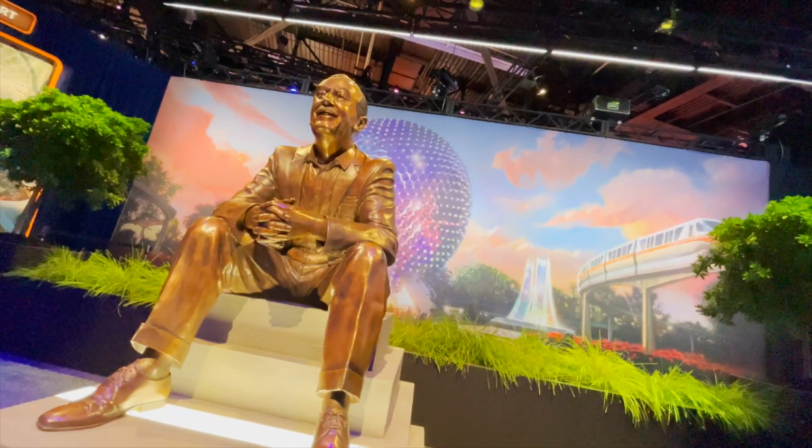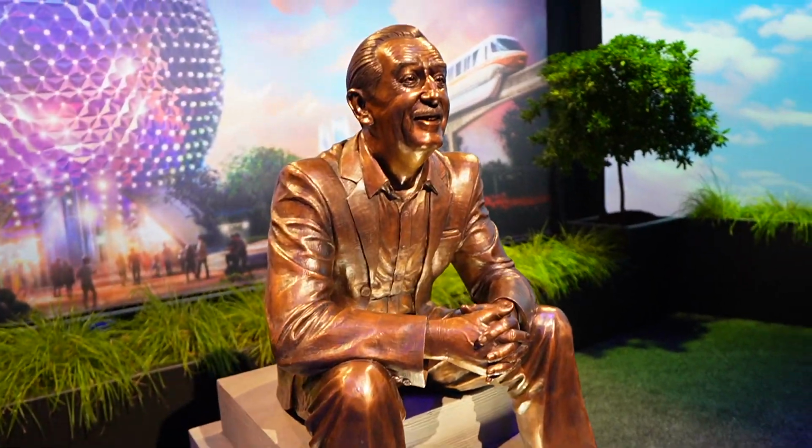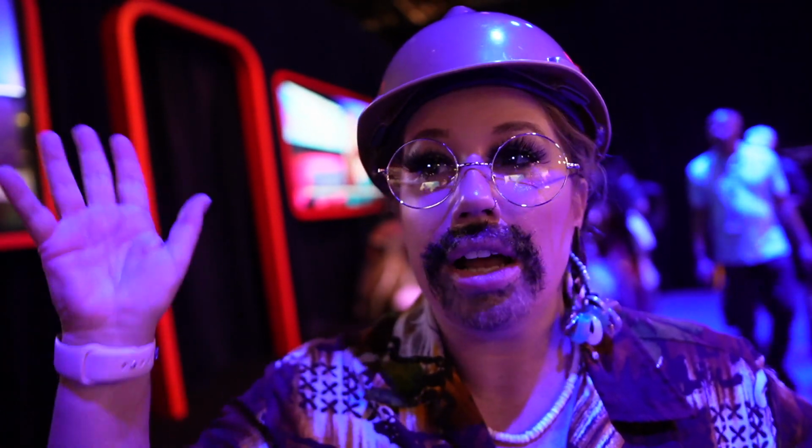This is really cool. The Statue of Walt is actually going into Epcot right after this expo. We're gonna touch it and he'll be there forever. Woo! Thank you, Walt. This area is my favorite so far of the expo because we've got to talk to so many Imagineers that have worked on these projects for so long. It is awesome to get their perspective and talk to them.